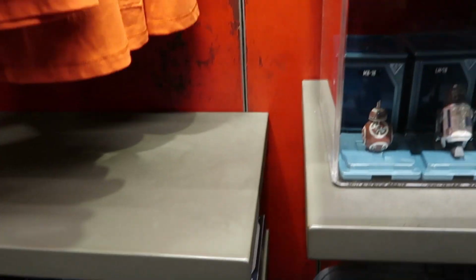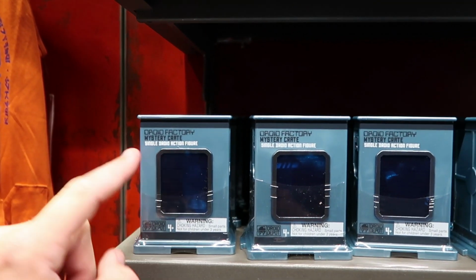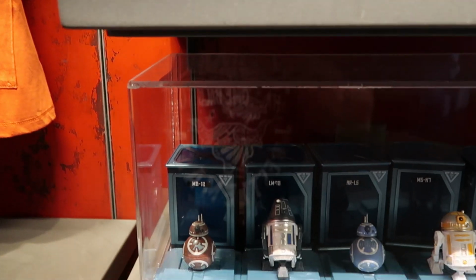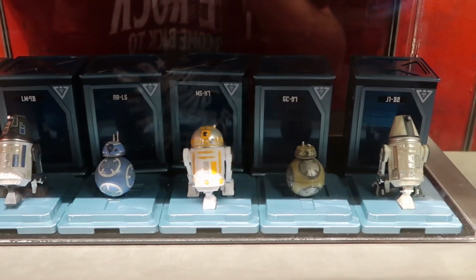And then even more of the mystery crates that they do have. These are the Droid Factory ones. You get a single droid action figure on the inside. Now these don't have the prices, but I do believe they're $15. But you can see on the display all of the different droids you can get.